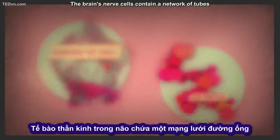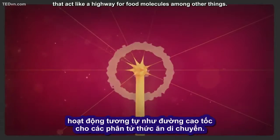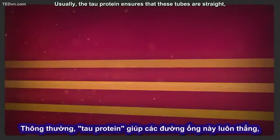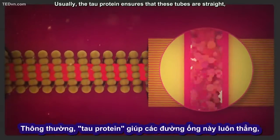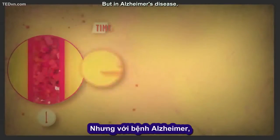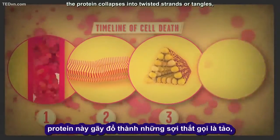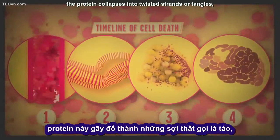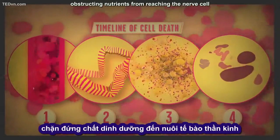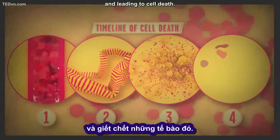The brain's nerve cells contain a network of tubes that act like a highway for food molecules, among other things. Usually, the tau protein ensures that these tubes are straight, allowing molecules to pass through freely. But in Alzheimer's disease, the protein collapses into twisted strands or tangles, making the tubes disintegrate, obstructing nutrients from reaching the nerve cell and leading to cell death.